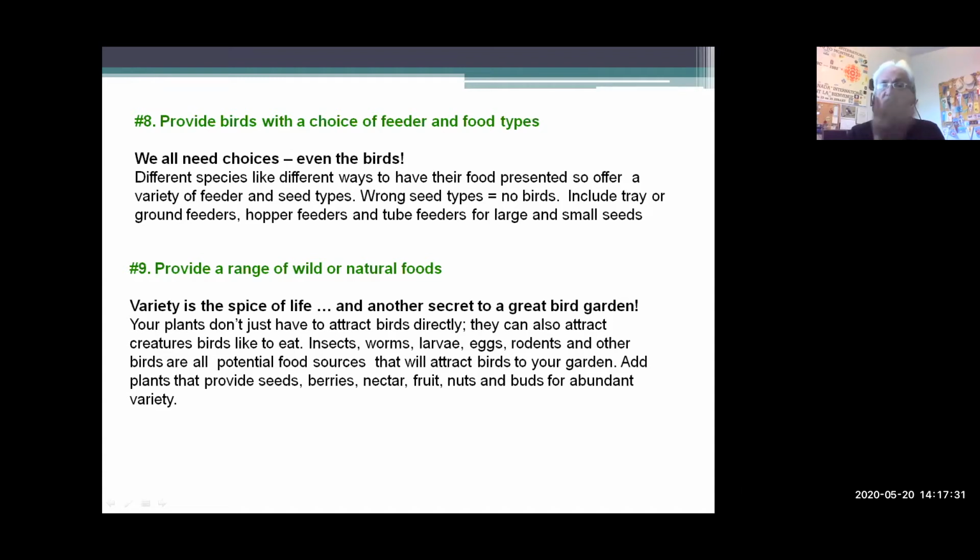And in addition to the feeders, you can combine the feeders with a range of wild or natural foods. And birds really have a varied diet in many cases.